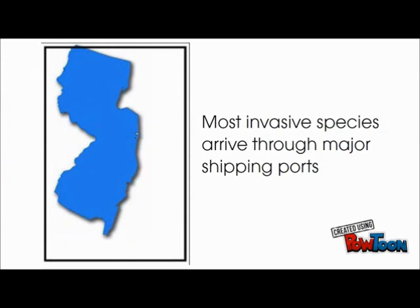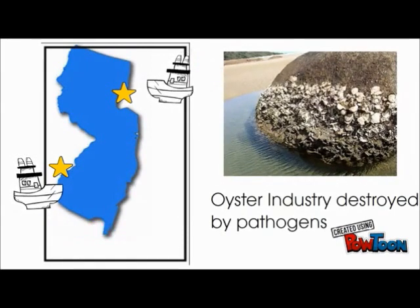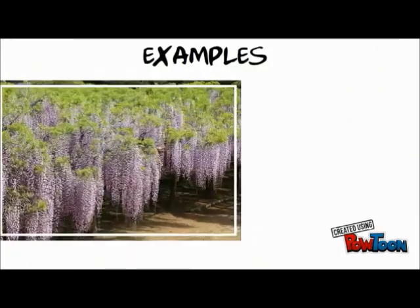Most invasive species arrived here through our major shipping ports, New York and Philly. A prime example of the damage they've caused is to our oyster industry, destroyed by a pathogen affecting our oyster supplies. And, in Union and Middlesex County alone, thousands of trees were lost due to the Asian longhorn beetle. But these are not the only examples.